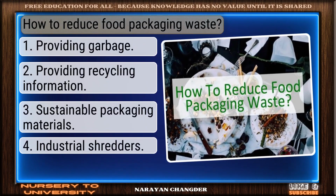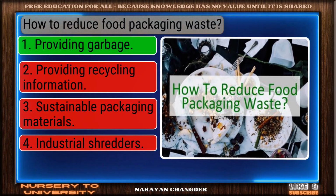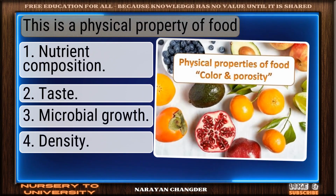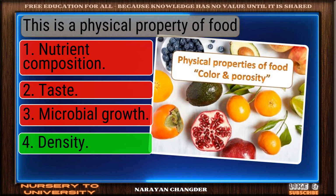How to reduce food packaging waste. Well picked. Providing garbage is the correct answer. This is a physical property of food. Excellent choice. Density is the right answer.